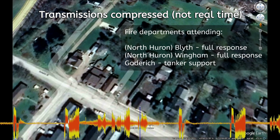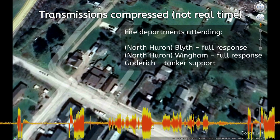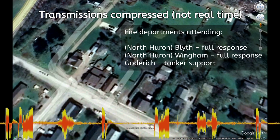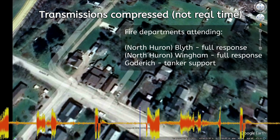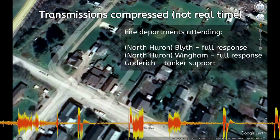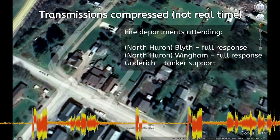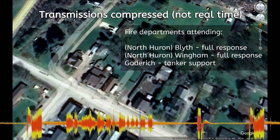Engine 6, command. You can charge discharge 4 and run it up to 200 PSI. Slowly. Bring it up slow. Go ahead, engine 6. Roger that. Staging, command. There is a scene light on the Delta side that can be packed up.